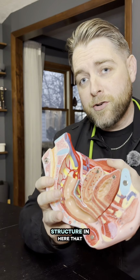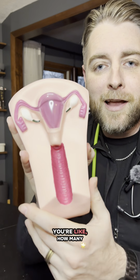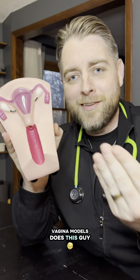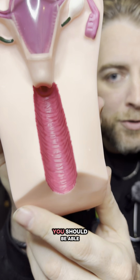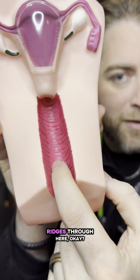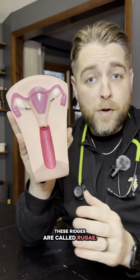Now, there's an important structure in here that I want to show you, so let me grab a different one. And I know what you're thinking. You're like, how many vagina models does this guy have? Well, more. Okay? Now, when you're looking at this, you should be able to see these little ridges through here. These ridges are called rugae.